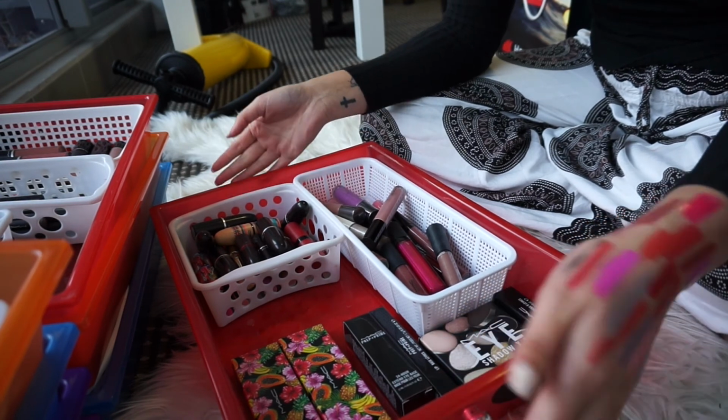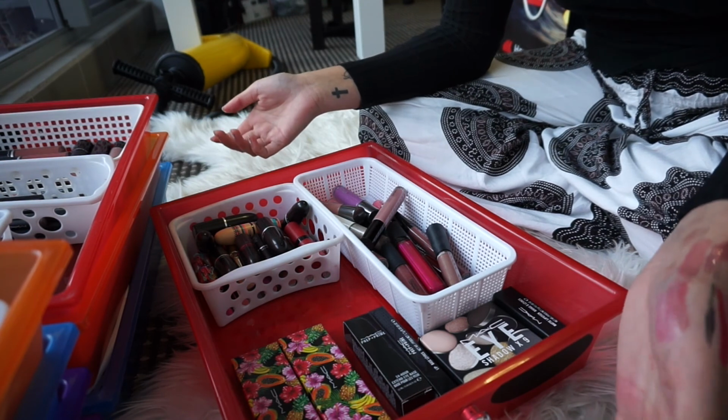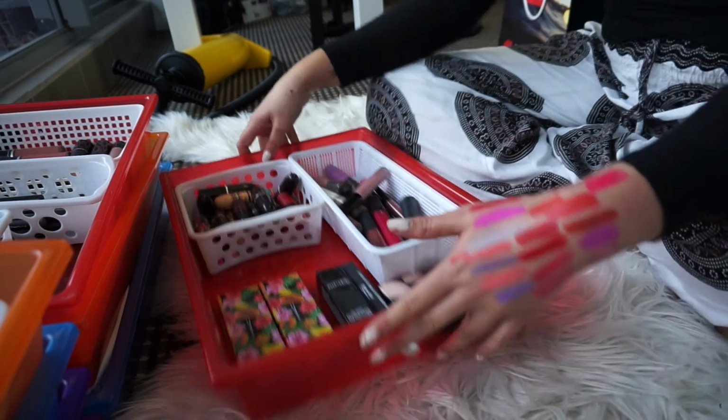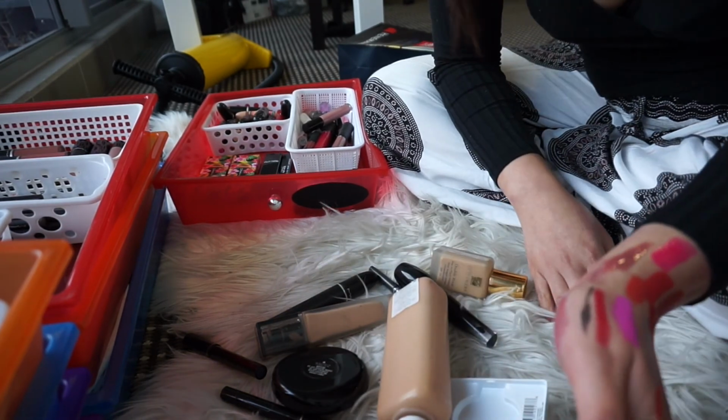I hope you guys enjoyed watching me declutter all of my makeup. I know I kept a lot of it, but I don't have the biggest collection to start off with, so I was only throwing away a few things. But yeah, anyway, this is what I am getting rid of here. Not that much, but I've got a lot that I'm giving away to people.